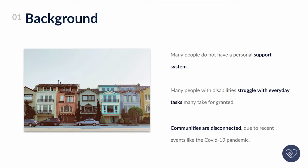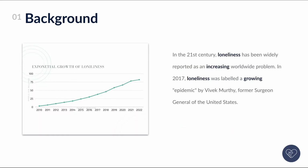So many people don't seem to have much of a personal or a community support system where they live. Many people with disabilities struggle with everyday tasks, and many that are just taken for granted. Many communities are disconnected, especially due to recent events like the COVID-19 pandemic and divisive politics. In the 21st century, loneliness has been widely reported as an increasing worldwide problem and been shown as a growing epidemic.